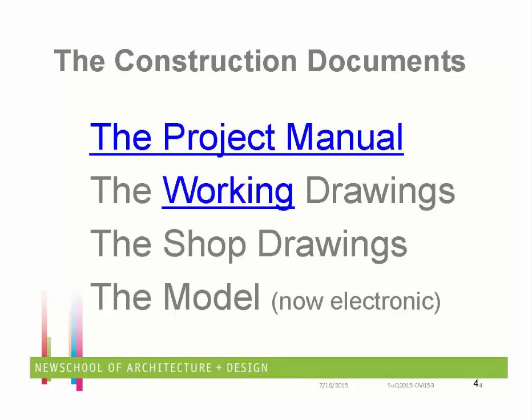I think we should be able to build that building in virtual space, remove all the conflicts, and then generate a model out to the field that is capable of being built without conflict. I think we could do that. We're not there yet because we still hold on to our old, well, those are my drawings.